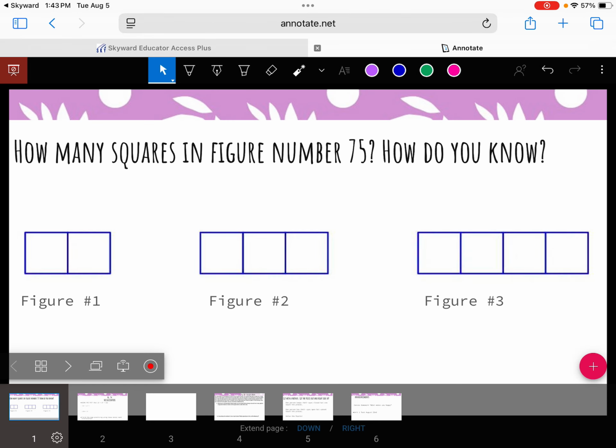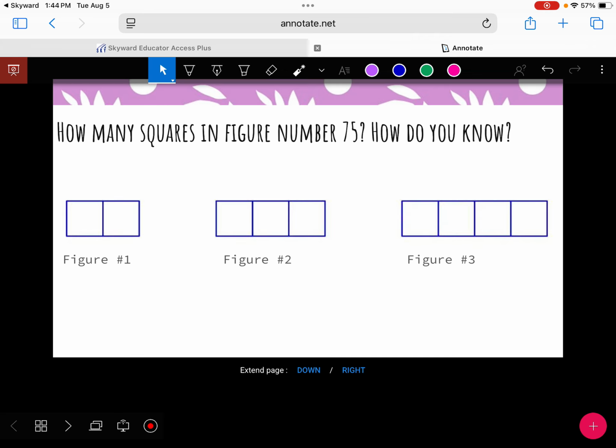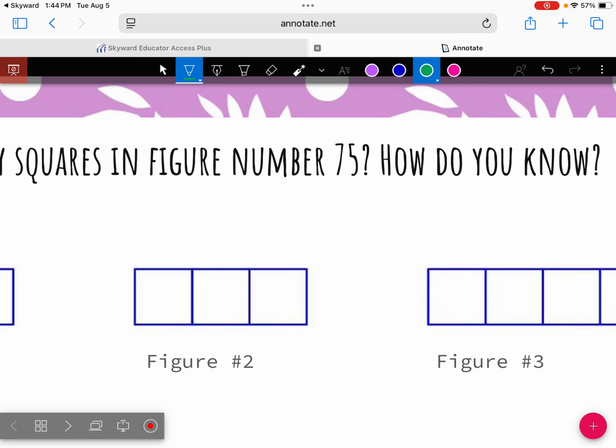There we go. Awesome. All right, so what do we think about this? How many squares would be in figure number 75? Super close, 76. What makes us say 76? How do we know?